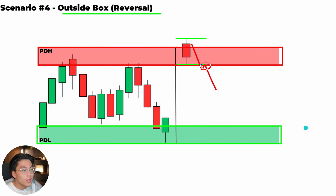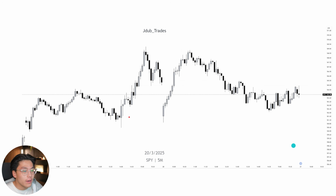So if price does want to head now back towards the downside, right, it's going to have to break underneath this opening candle range low, and then price can continue back inside the range to either fill the gap or to gravitate all the way back down towards your previous day lows. So this is what's called a potential gap fill, which is going to be outside of the box, and you could be looking for a reversal back inside of the box. And this is what it looks like here on the higher time frames.